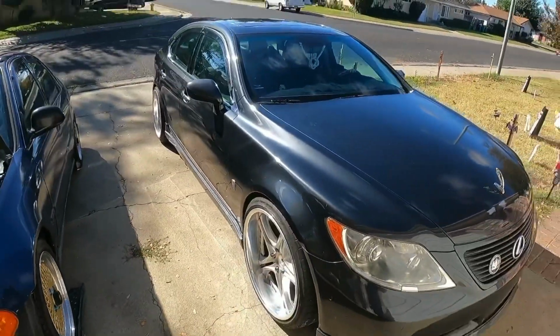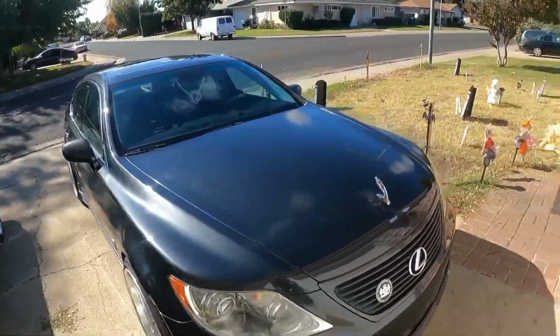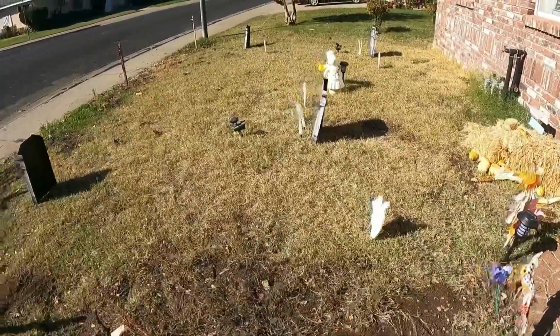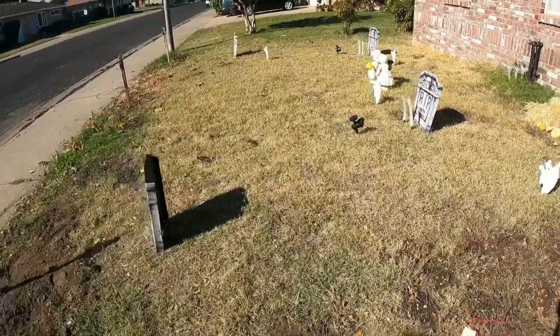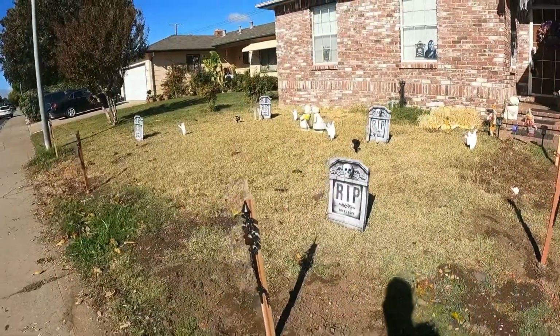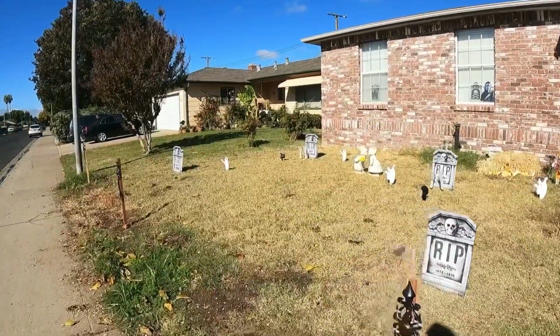And I cleaned this car. God damn, I love this Lexus. And also decorated the house, guys. So if you guys are coming down on my street, we will be giving away full-size candy bars to the kids. But also heads up, we are going to be scaring the shit out of your kids. So you're probably going to get mad at us, but we don't care.